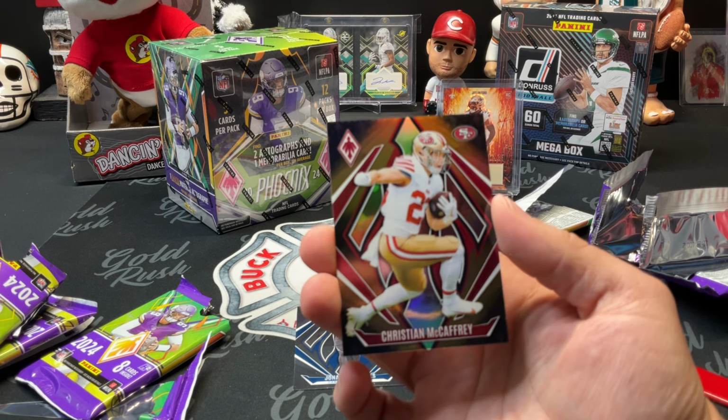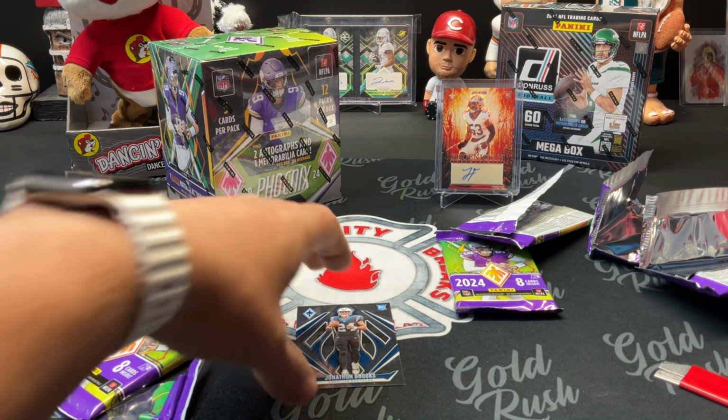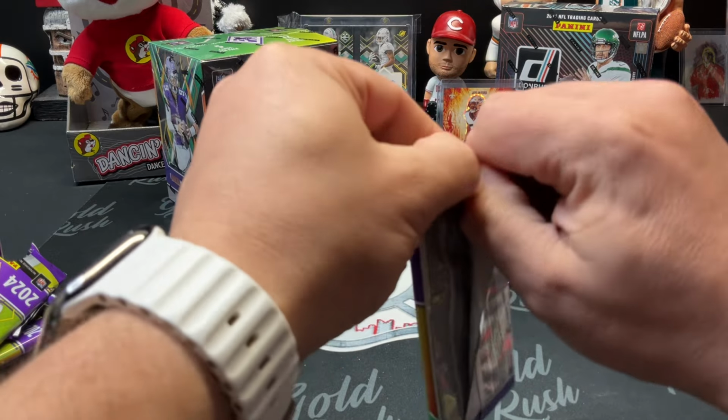Christian McCaffrey, going to fielder. Jonathan Brooks, rookie. My goodness, man. I don't know if we're going to see much of an NFL career from him.